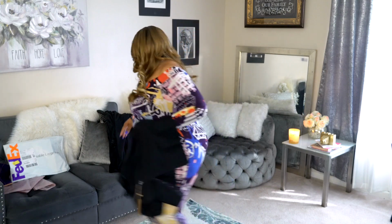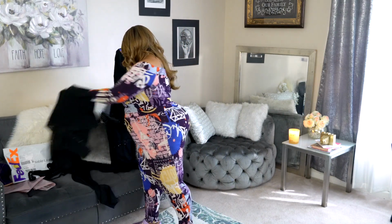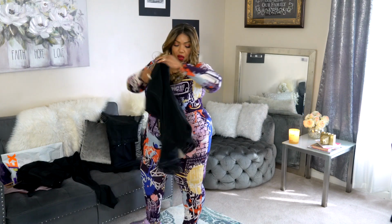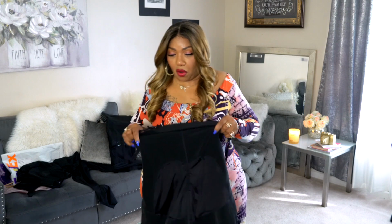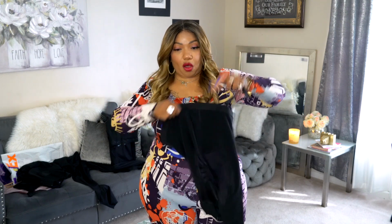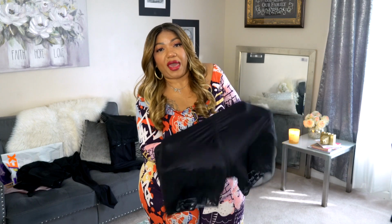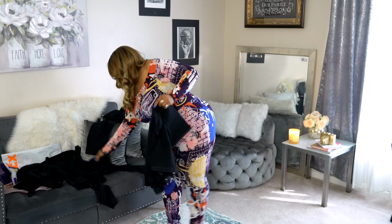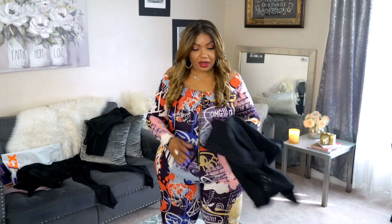Matter of fact, let me look at the other shorts that I showed you guys. I didn't even notice. Okay, yeah, the one with the straps also has that. I didn't even show you guys because I didn't look at the back part. Yeah, this one with the straps also has the butt ruching in the back. Look at that. Yeah, all the shorts have it. So anyway, let's try something on.